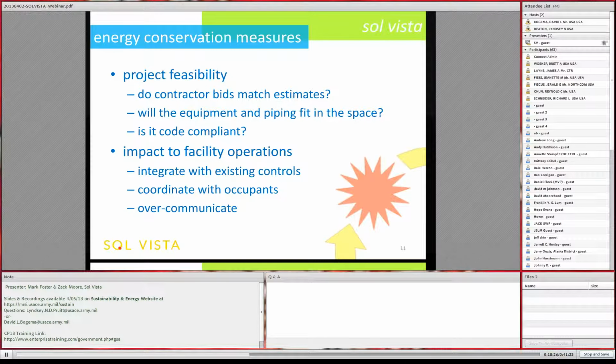Will it fit? Can you get the chiller into the space? Can you run the boiler's flue up through 17 floors and out to a part of the building that isn't going to interfere with an adjacent building? Is the whole proposal code compliant? Does it meet new codes? Is the existing equipment grandfathered and new equipment would not be code compliant? All of that needs to be considered before the project moves forward.